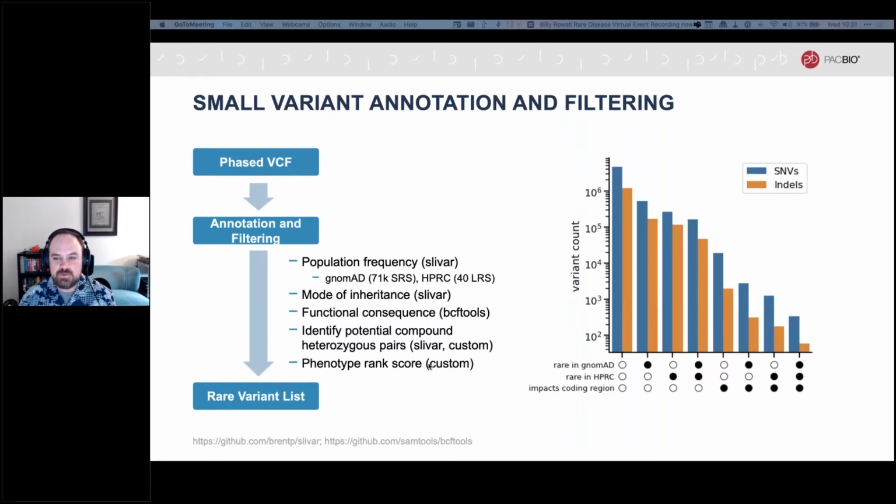Annotation and filtering greatly reduce the number of candidate variants. In the chart on the right, for a representative sample with approximately 4.6 million single nucleotide variants and 1.2 million indels, we can see that filtering based on frequency in either gnomAD or HPRC reduced the number of candidate variants by roughly a factor of 10. Filtering based on whether a variant impacts a coding region will reduce the number of candidate variants by roughly a factor of 100. And filtering based on both of these together will reduce the number of candidate variants by a factor of approximately 10,000, resulting in hundreds of SNVs and tens of short indels.